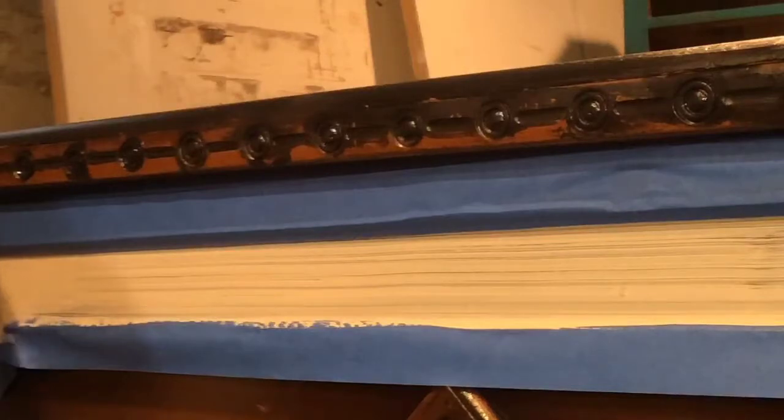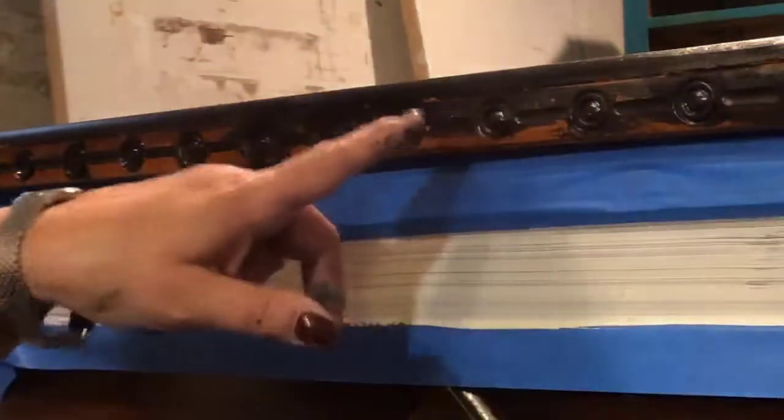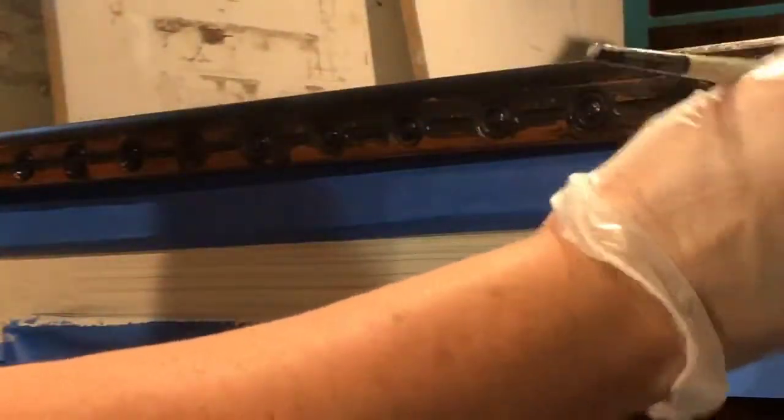So I'm just quickly filling in. These little dashes, I'm not even worried about the ones that are right here. Why? Because, well, first of all, they were already black. And second of all, they will fill in easily with a brush.